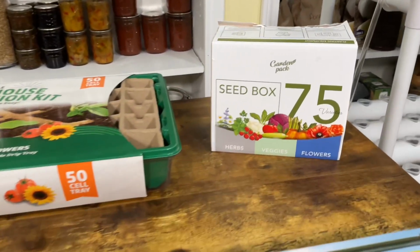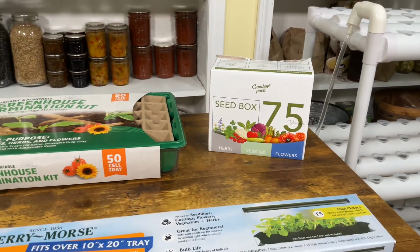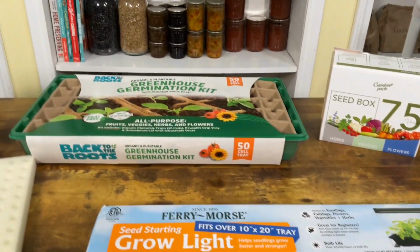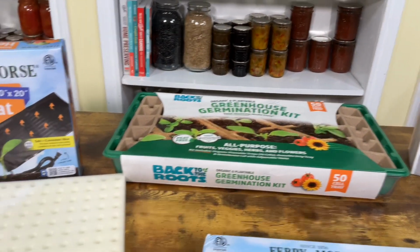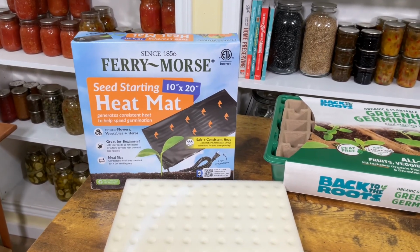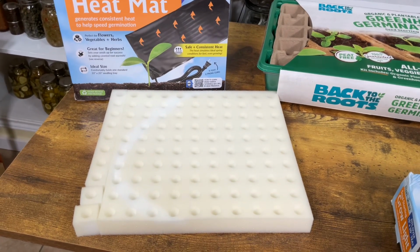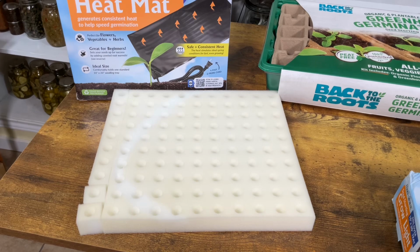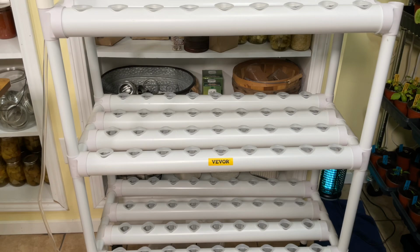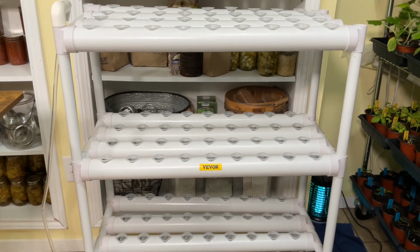Garden Pack sent this to me and asked me to review them, so I'm excited to use those seeds. They're non-GMO and they're heirloom, and that's the kind that we like around here. Now, this grow light, this greenhouse germination kit, as well as this heat mat, that was all gifted to me by a friend, and I'm so appreciative of that. And these little foam seed starting cells, well, that came with the hydroponic system. And the hydroponic system was sent to me by Viver. They asked me to review it. So I'm excited that I'm going to be able to test this all out, and every bit of it was a blessing.